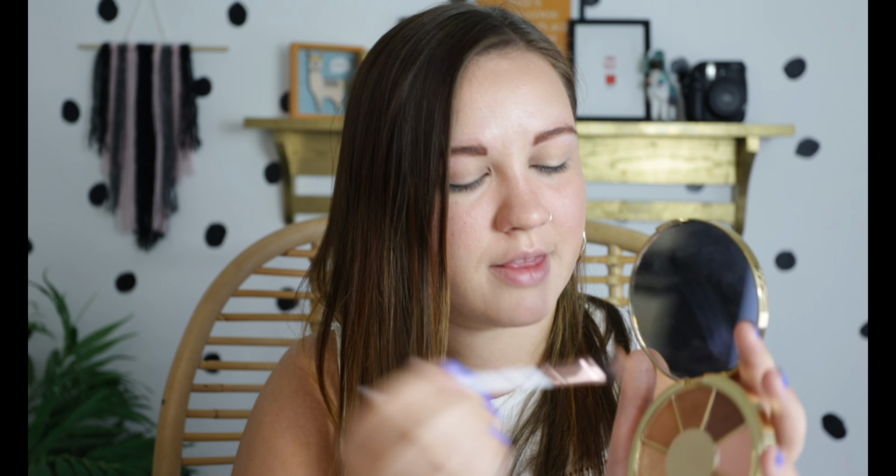Okay, so the first shade I am gonna go into, I love this shade. Oops. I love this shade as a nice crease color. So I'm gonna be taking a little bit of a fluffy brush right there. And I'm sorry guys, I don't have any Tarte eyeshadow brushes. I'm so sorry about that.